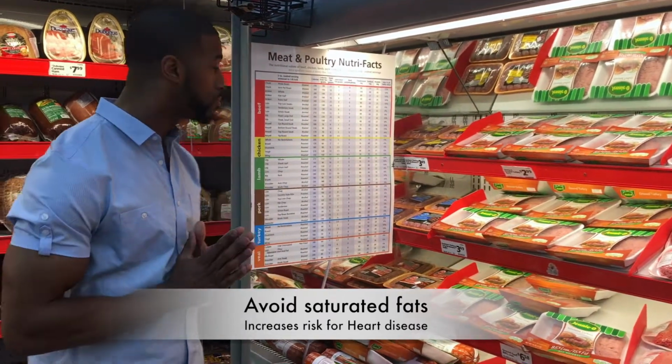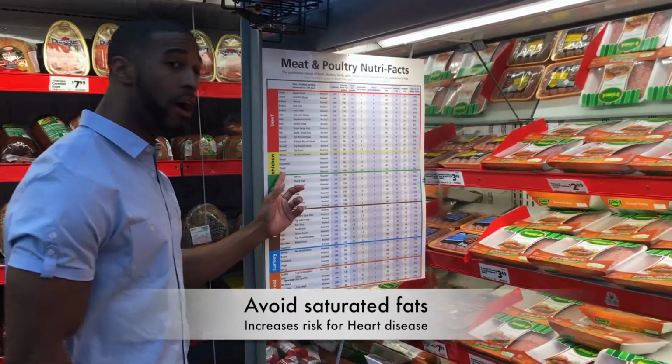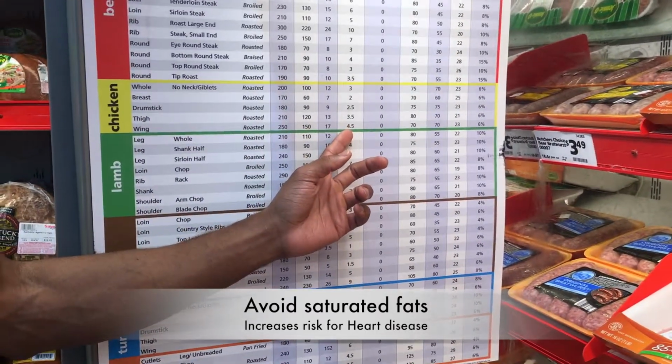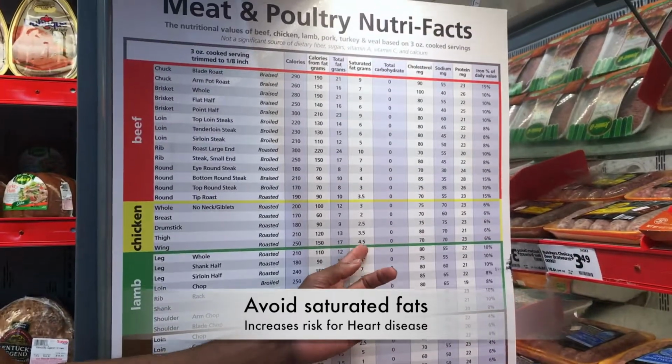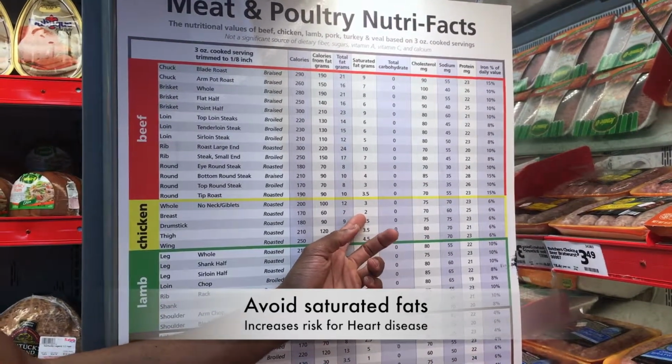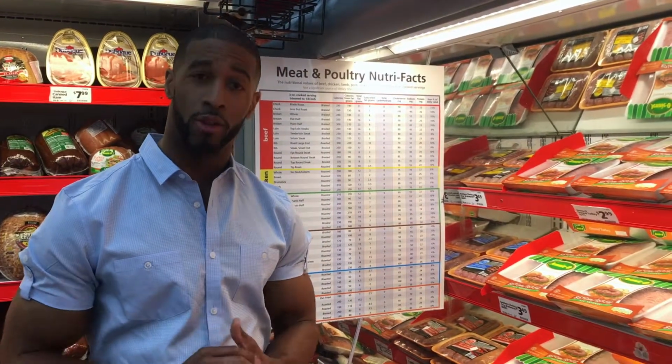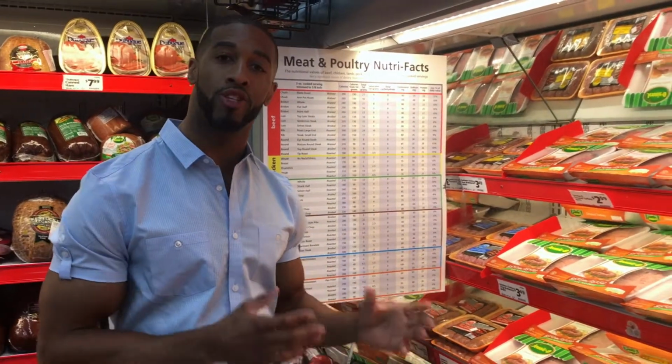For example, we see that within the wing, it will provide 4.5 grams of saturated fat per serving versus only 2 grams in the breast. Go lean, avoid the skin, and try to grill or bake your food versus adding extra fat from oils or butter.